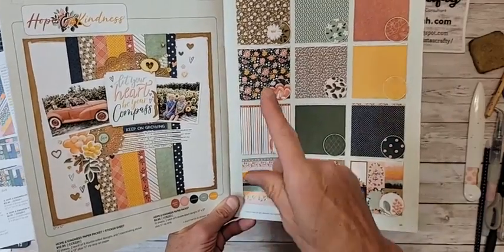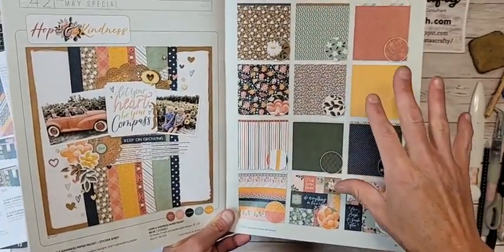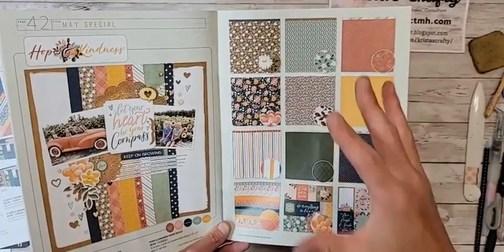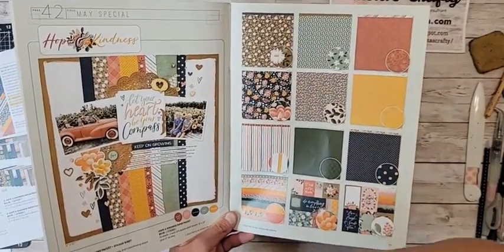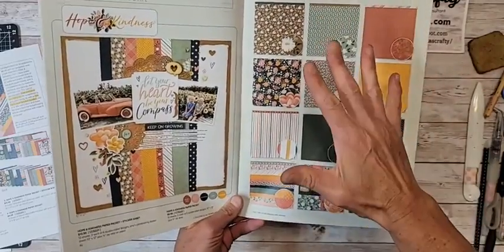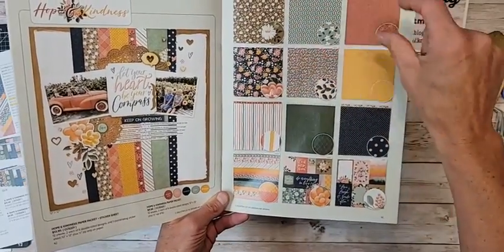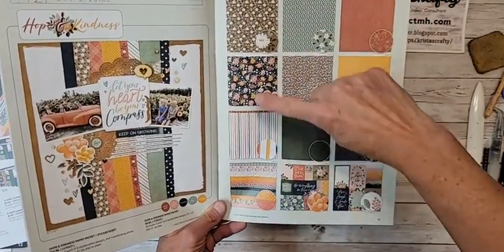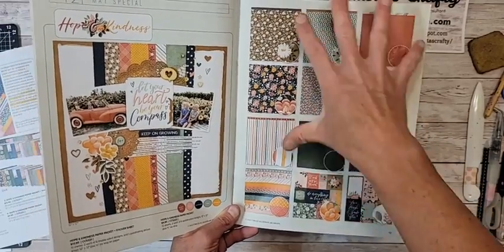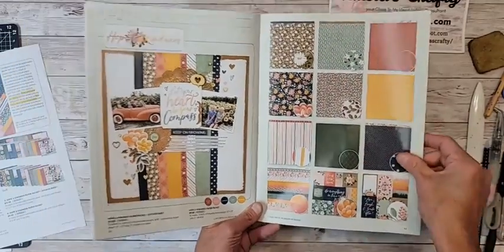You can also just get the sticker sheet. Hey, Kathy, welcome. Thanks for popping in. I'm so excited about this Hope and Kindness. I try not to get too excited, okay? But you can just get the paper. It's 12 sheets of paper for $9.95. Again, this is front, back, and you have 2 sheets of each, which equals 12 sheets for $9.95.